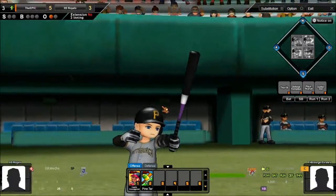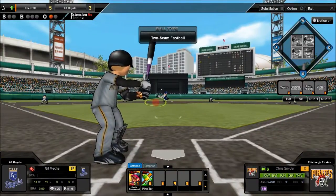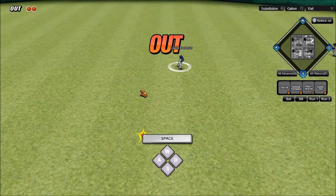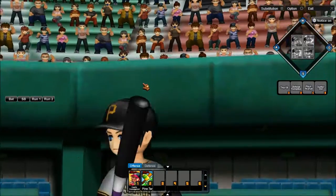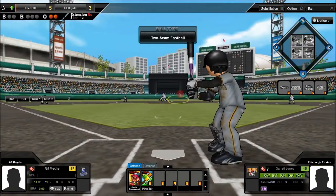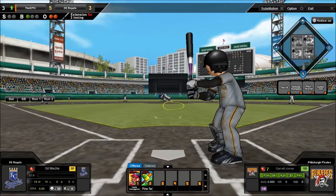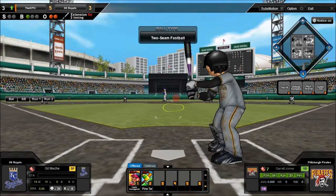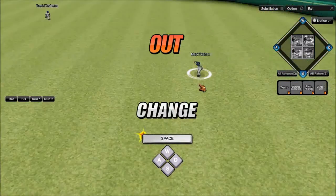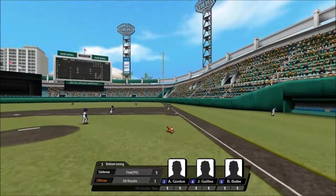Two players are exchanging signs. The pitcher enters his windup. Base hit. The center fielder is following the ball. Center fielder fielded the ball. First pitch. That pitch was a little off the plate and inside. Second pitch. It's a hit. Out of here! Three outs, which means it's time for an inning change.